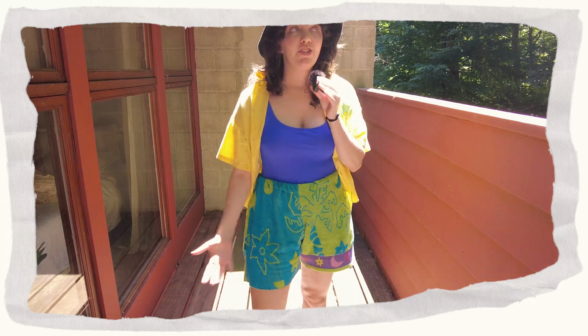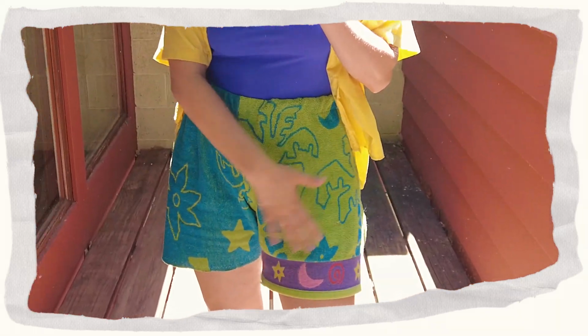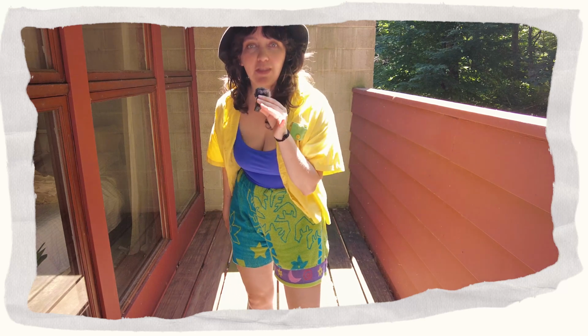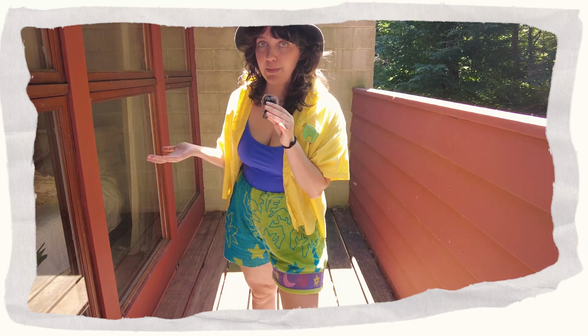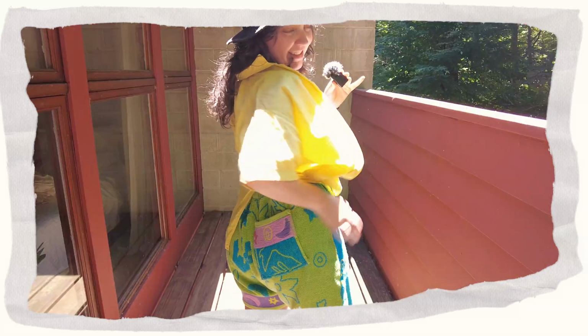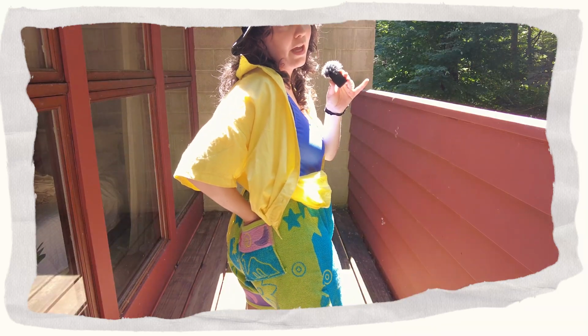I am pleased with my towel shorts. Initially, my goal was to have the alternating colors, which I have, but also to have these little bands going across both legs. Turns out, towel wasn't big enough, so I incorporated that little band in the back pocket. It's so cute, and it fits my phone perfectly.